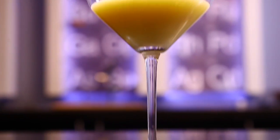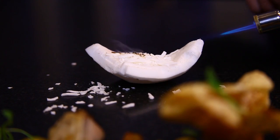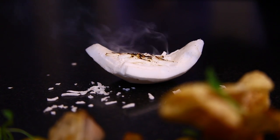The drink going with this is a freeze-dried pineapple and coconut pina colada, and you have some fresh coconut here that we burn tableside to add the aroma of a Hawaiian luau.